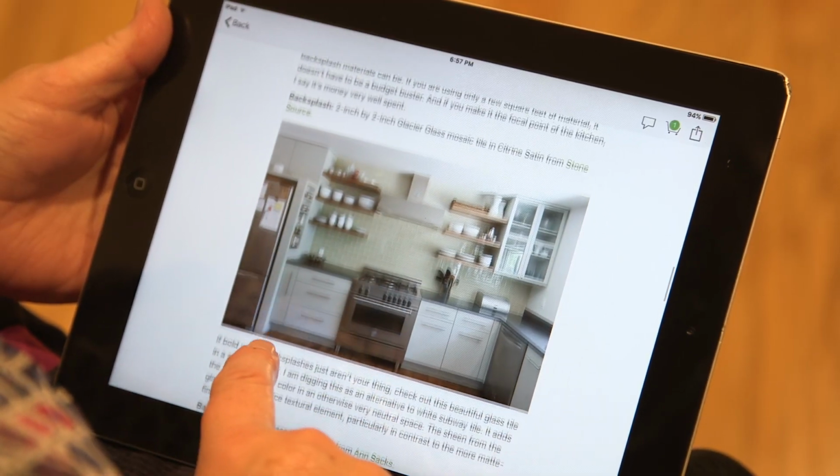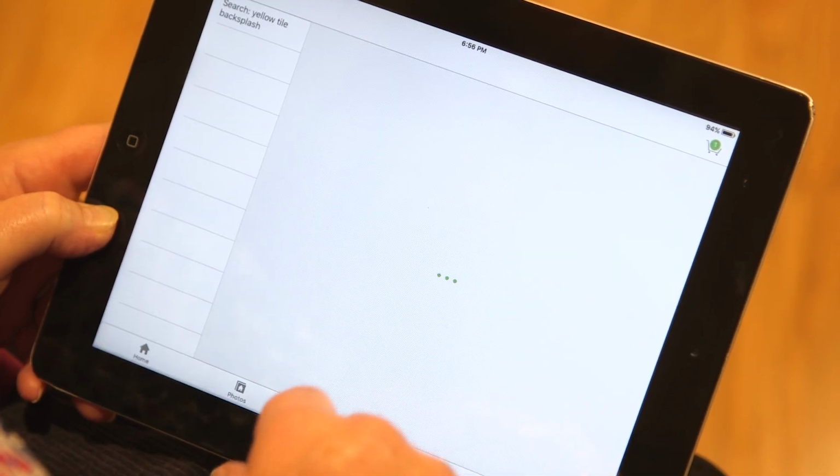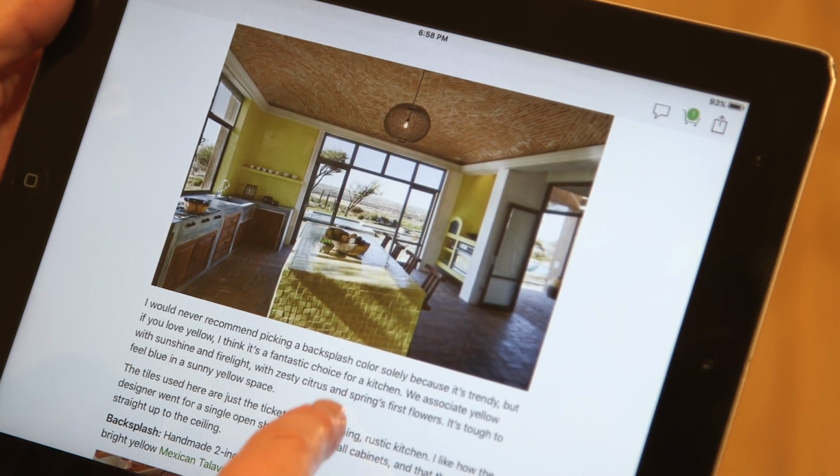She was on House every day. She was sending me links. I'd be in my office. Dink, look at this one. Dink. I discovered House several years ago. Whenever I have something I'm trying to figure out, what kind of material to use, advice about materials, ideas and inspiration, I go to House. That's the first thing I do.